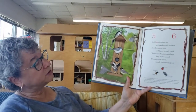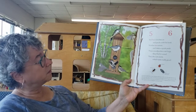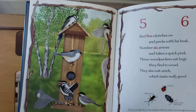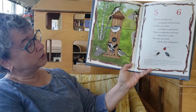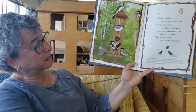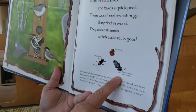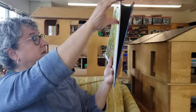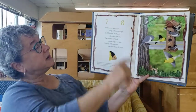Bird 5 clutches on and pecks with his beak. Number 6 arrives and takes a quick peek. Look, woodpeckers. Downy woodpeckers are coming in. These woodpeckers eat bugs they find in wood, but they also eat seeds, which tastes really good. They like the elder borer and a ladybug and the eastern-eyed click beetle, so they like to eat bugs, but they also like to eat bird seed. Downy woodpeckers. 7 and 8.